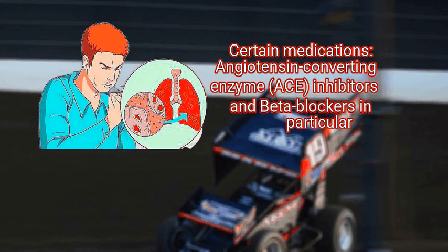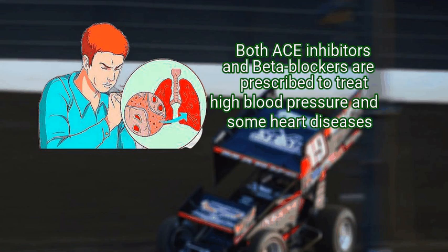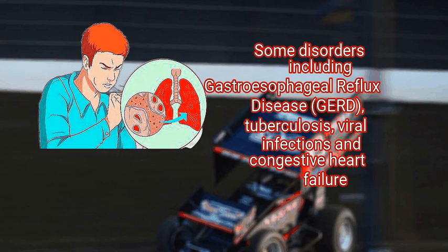Certain medications, angiotensin-converting enzyme (ACE) inhibitors and beta blockers in particular. Both ACE inhibitors and beta blockers are prescribed to treat high blood pressure and some heart diseases. Some disorders including gastroesophageal reflux disease (GERD), tuberculosis, viral infections and congestive heart failure.